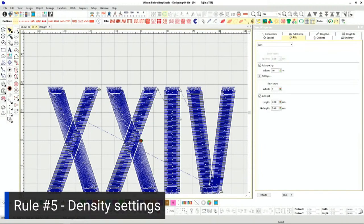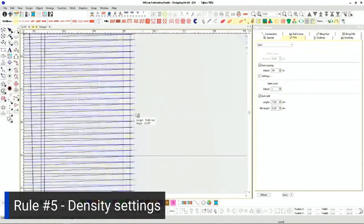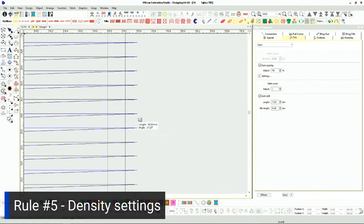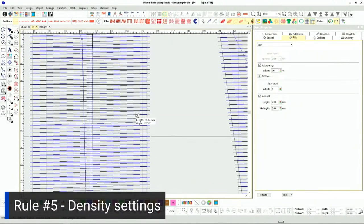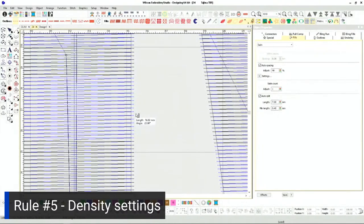All right. Let's measure this again. If I measure this, and I'm just going from point to point, it's going from 0.18. That's what it means when it says density. When you're dealing with 3D puff, these dots here are the needle actually cutting and perforating your foam. I think a sweet spot is 0.18. 0.18 is good. I've seen people go all the way down to 0.10.